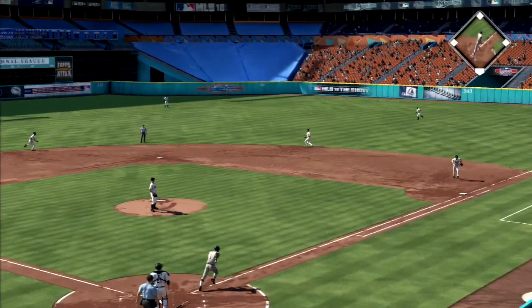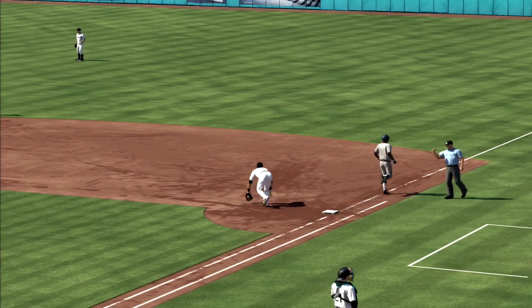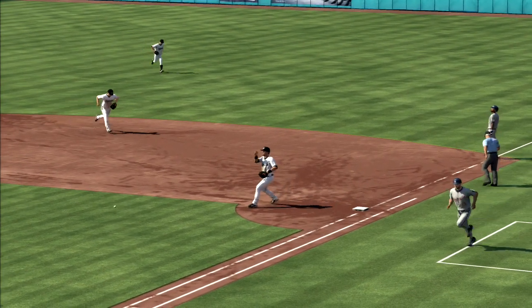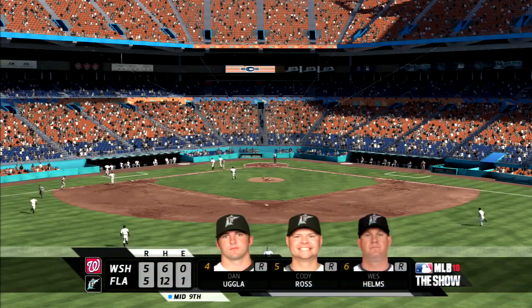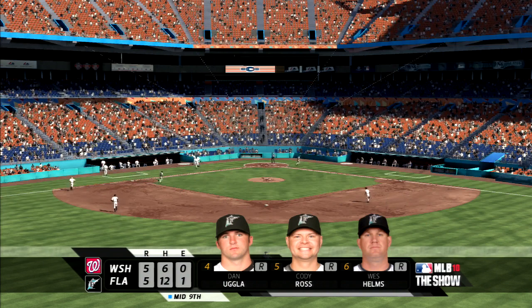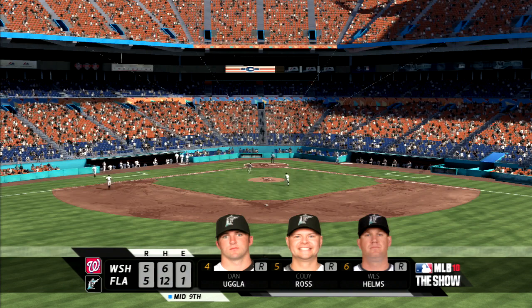On the ground towards second. And the throw forces him to lay out for that one, but he keeps a foot on the bag to record the out. So no runs, no hits, no errors, and no one left. On to the bottom of inning number 9. 4, 5, and 6 coming up, and we are all tied 5-5.